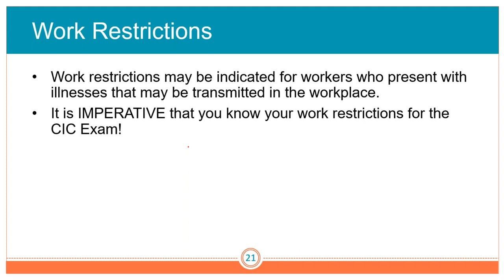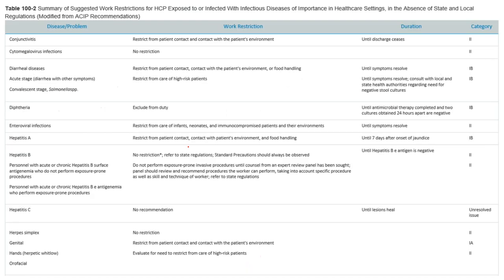Work restrictions. Listen, you heard it here first. You have to know your work restrictions. It is imperative that you know your work restrictions for the CIC exam, and there are a lot of them. There are some that they tend to ask more questions about, but you want to make sure you go over these charts. My recommendation is that you go ahead and make some flashcards because you need to know your work restrictions. Work restrictions may be indicated for workers who present with an illness that may be transmitted in the workplace.